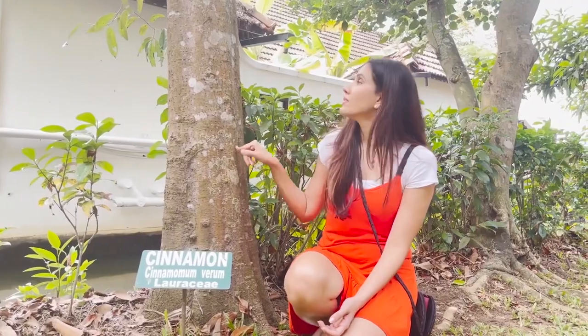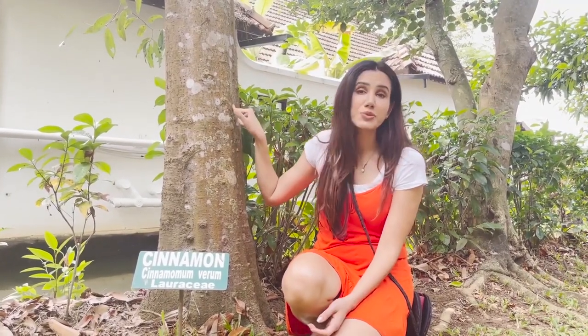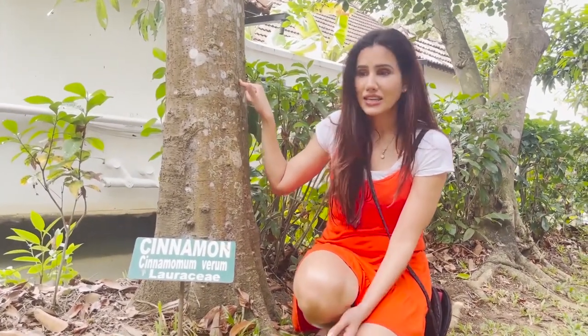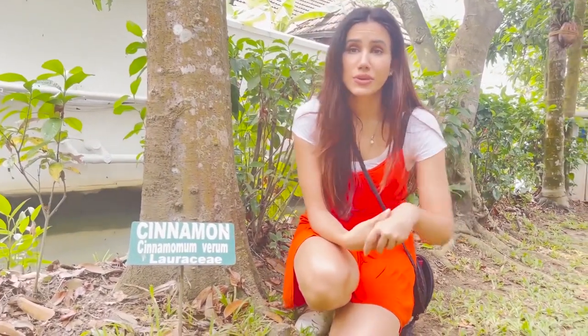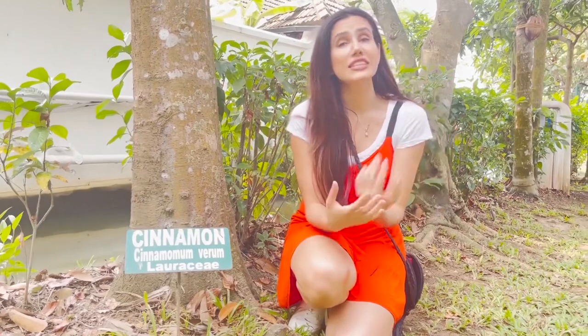Oh wow, so the bark they use, that's the cinnamon we use in our food and our tea. I'm such a cinnamon lover, and it's one of the best spices we can use. It lowers cholesterol, it's great for immunity, and it's so healthy for your skin as well. And it's great for fat loss.